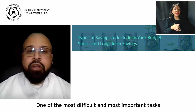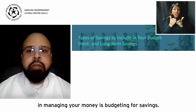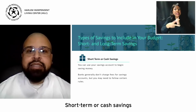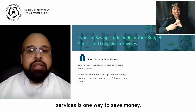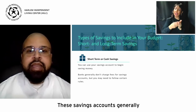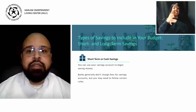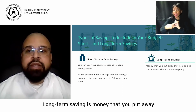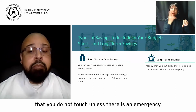One of the most difficult and most important tasks in managing your money is budgeting for savings. Short term or cash savings through your bank savings account services is one way to save money. These savings accounts generally have no penalty to access. Long term saving is money that you put away that you do not touch unless there is an emergency.